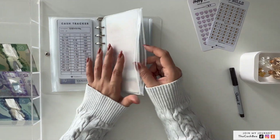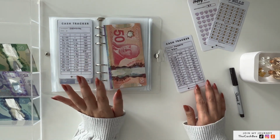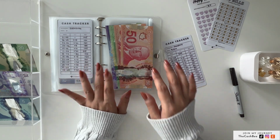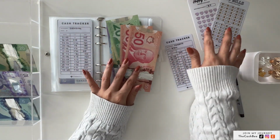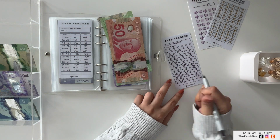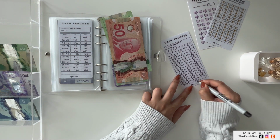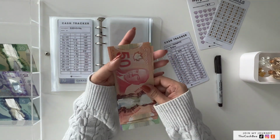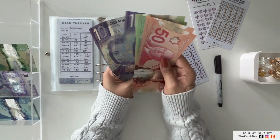Moving on to my parents. My parents usually get 10, unless there's some bonus money, then I give them 20. But this time my parents are going to get 20. That's because we completed 2 challenges. So 10 from each challenge. So they should now have 160. 50, 100, 120, 140, 150, 160.